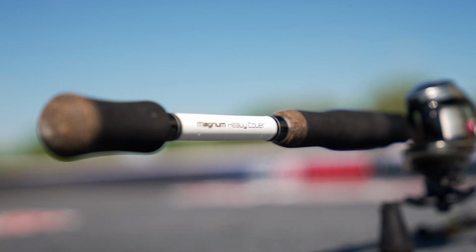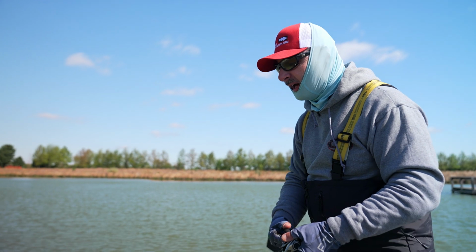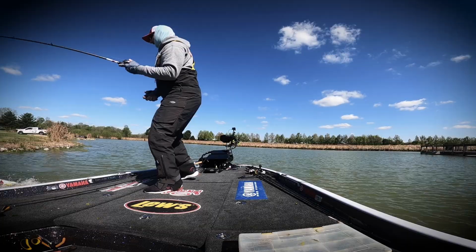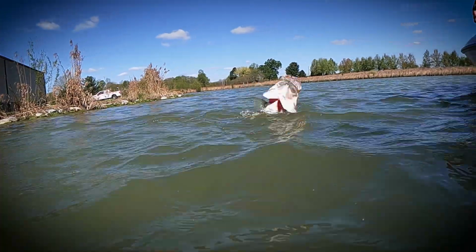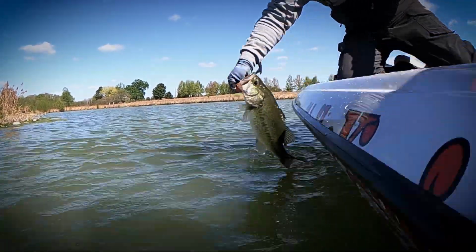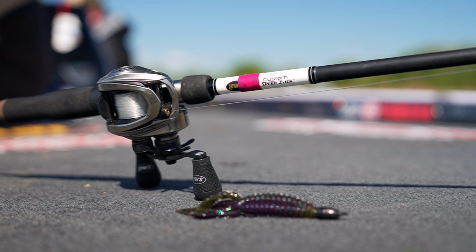That fast action tip will go back to its natural place and cause you to miss or lose a lot of fish just on the hook set. But this one, you saw how hard that fish, that 3.5 pound fish, it had me to my knees and pulled really, really hard. That parabolic action in this rod helps me land most of those fish.